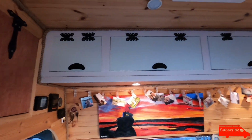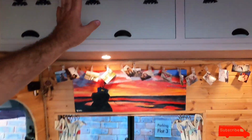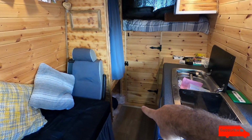So above my sofa, I have all these cupboards here, which still aren't finished yet. Still got to sort the door catches out, but lots of storage here. That's kind of filled up with a few electrical bits, which are not neat and tidy yet. Solar charge controller in there, but yeah, these are all for clothes and whatnot. Got t-shirts and jeans and trousers up there. So yeah, along with these cupboards, the wardrobe cupboard at the top, down there, all along here, lots of storage.